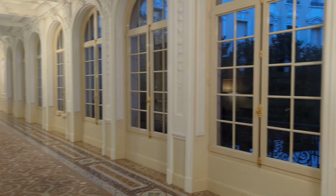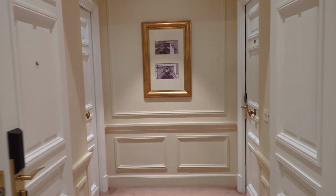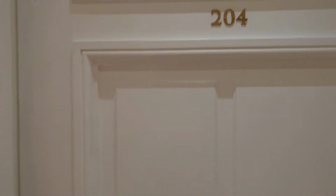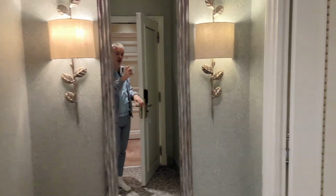Hello and welcome to the Hotel Hermitage in Monte Carlo in Monaco. I'm going to give you a quick tour of my room, a harbour facing room number 204 in a renovated wing of the hotel that was spruced up in 2017. I'm filming this in late 2023.